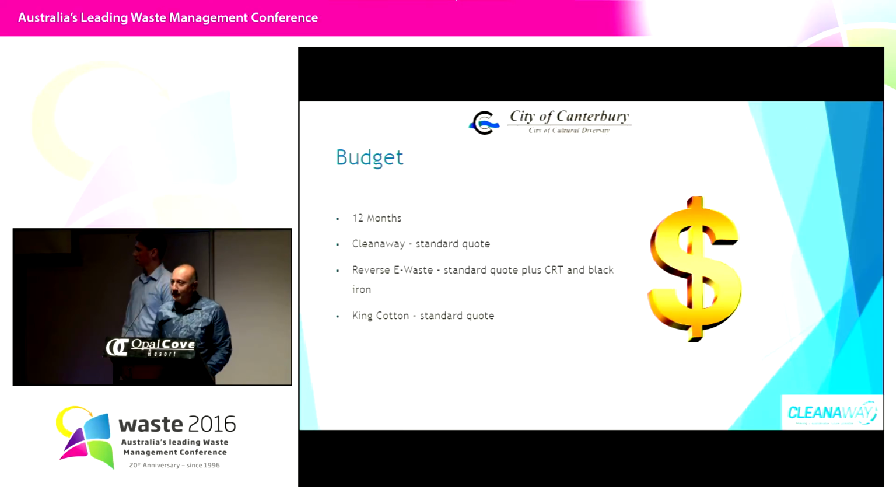Now, talk about the budget, the real dollar figures, how it works. Well, to me, it's important to look at how we deal with the recyclers and work it out. It's important for the recyclers to make money and to ensure that we keep them sustainable. We worked out a budget, a standard quote with Cleanaway, a standard quote with eWaste, and a standard quote with King Cotton. So basically, we worked out a 12-month trial to see how much it's going to cost and how effective it's going to be. So really, it has been a pretty good journey. There have not been any issues. We are virtually under budget on this whole program.